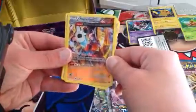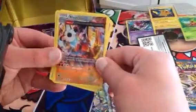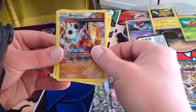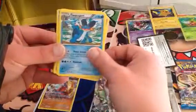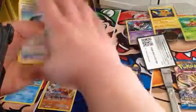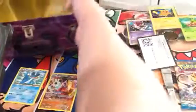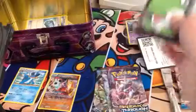Reverse Holo. Wow, this guy looks really cool. Reverse Holo Rhyperior EX, and that's a regular Rhyperior. This is a rare ancient trait. This guy looks wicked awesome. Now we have a Swampert for our regular rare. Still though, a Rhyperior looks really nice. Oh, yep, here they are. And we'll be using the Yoshi sleeves to sleeve up all of our cool cards here today.